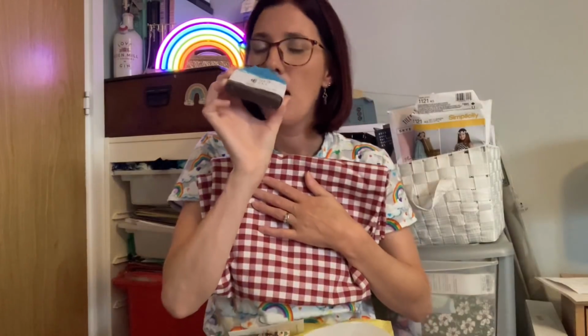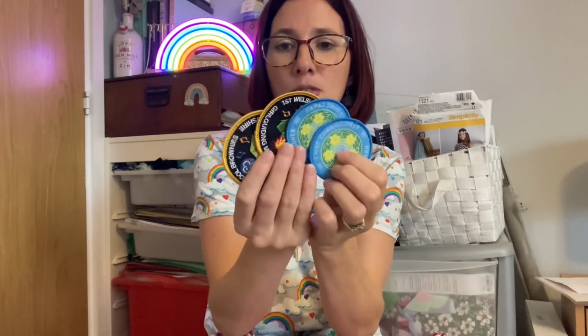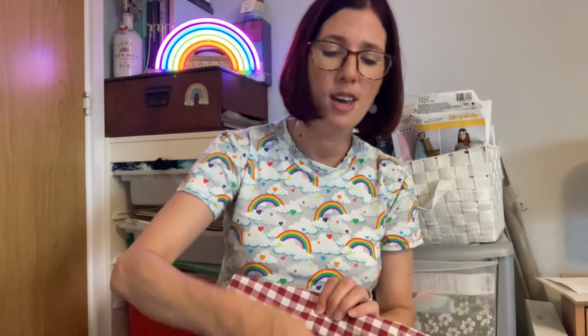It smells amazing. And she also popped in some badges for my girls because they go to guides, which is just really kind and thoughtful. So thank you so much, Bev, for swapping the fabric, and for all my other lovely little goodies. It was really kind of you to send them.